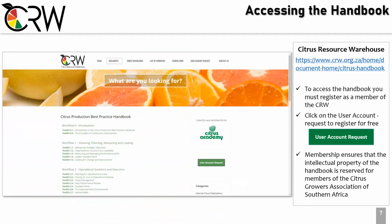The handbook is available on the CRW in digital form on the Citrus Resource Warehouse. So you would go to the Citrus Resource Warehouse site and you access the handbook by registering as a member of the CRW. This is easy to do. Click on the user account request and you'll be set up as a member.